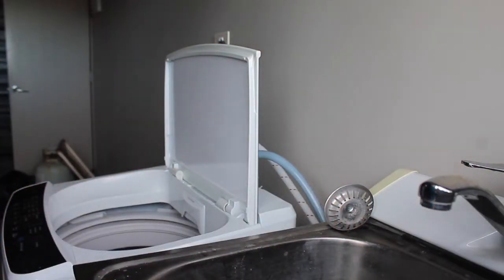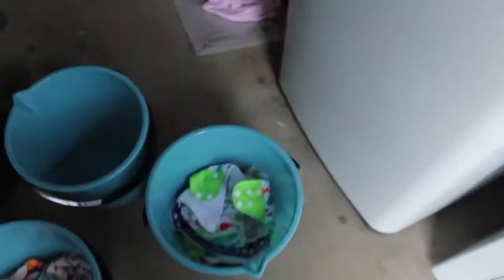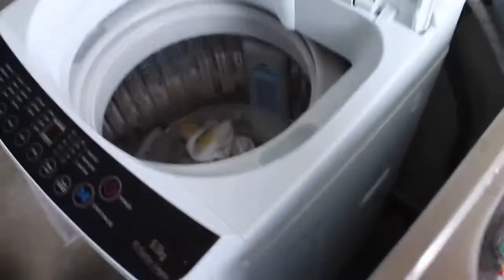And then I just literally throw it into the washing machine. Now I've got to deal with these. Yeah, I'm just gonna do the same, check these, rinse them, and then throw them in the machine, and I will get back to you guys because this is really hard to do with one hand.